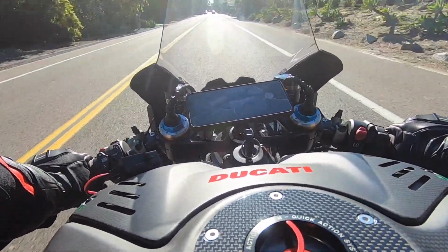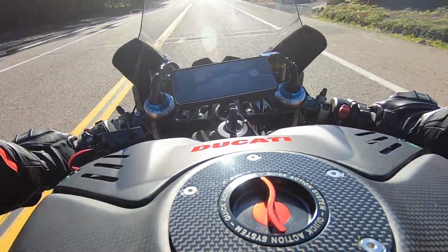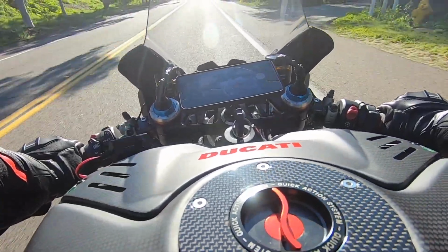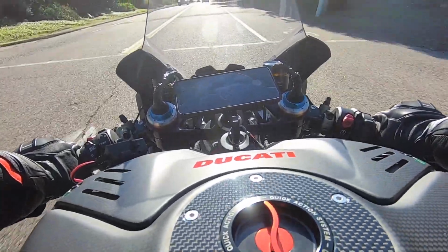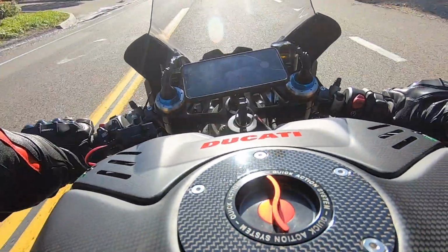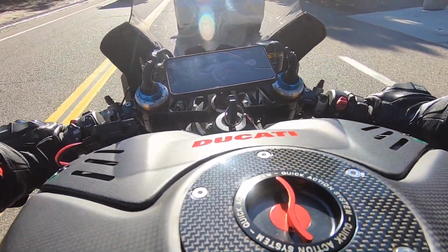I can't look down and see too well ahead. I don't think I've got a great field of view this time with my chest mount, so I think there have been better mounting position situations even with the chest mount that I could have used on this, but at least you're getting the ride in with me. Getting some more V4S seat time.